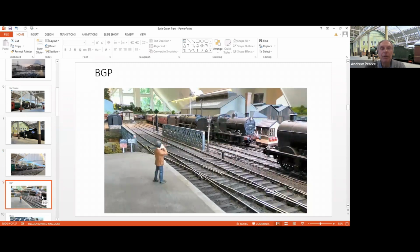So we're on platform 1, looking out. Again, this is, if you look at some of Ivo Peter's books.